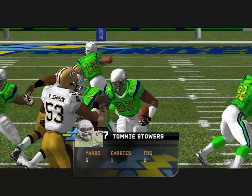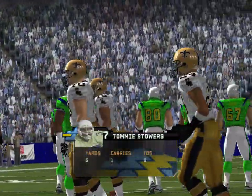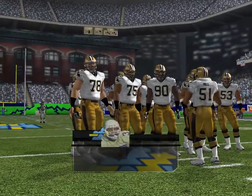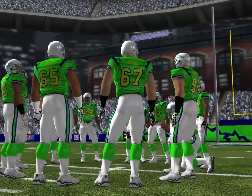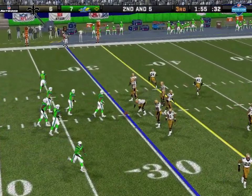The best backs in the league average 4 to 5 yards a carry. But there are a lot of things that go into a successful running game. You've got to have good play calling, good blocking up front, and a back that can take advantage when he sees the opening. Ball on the 30-yard line.